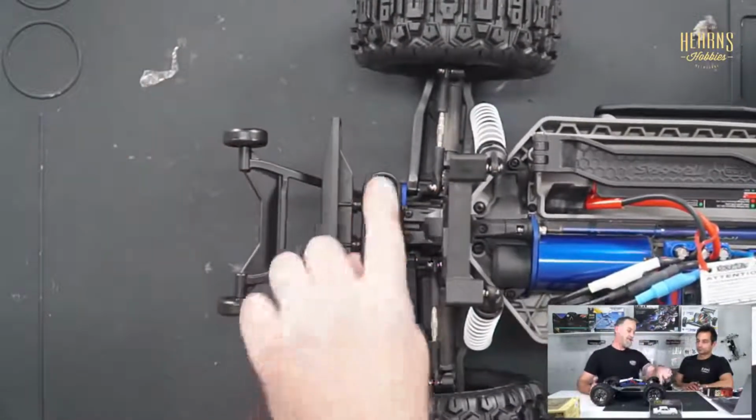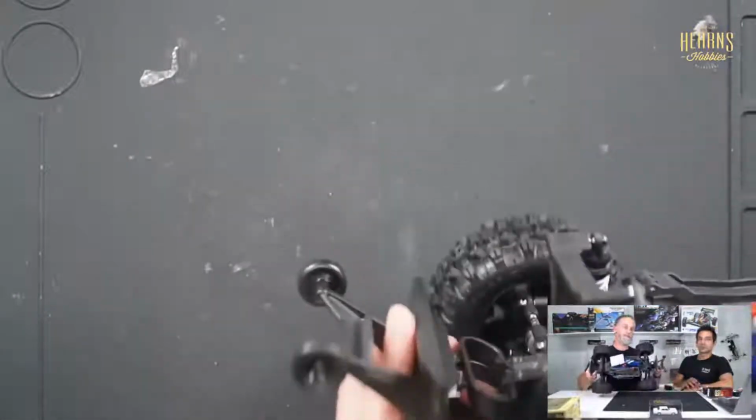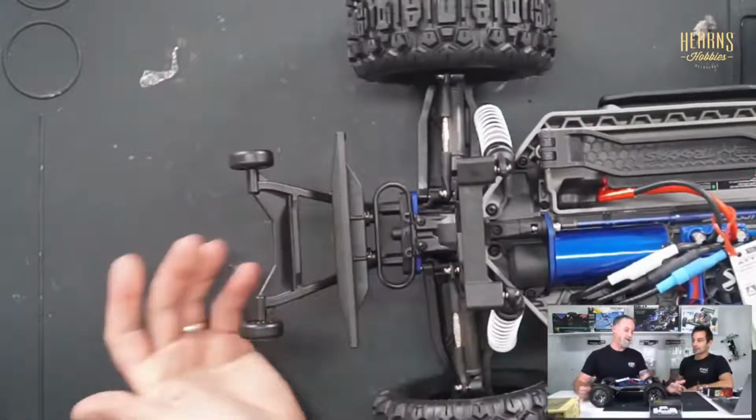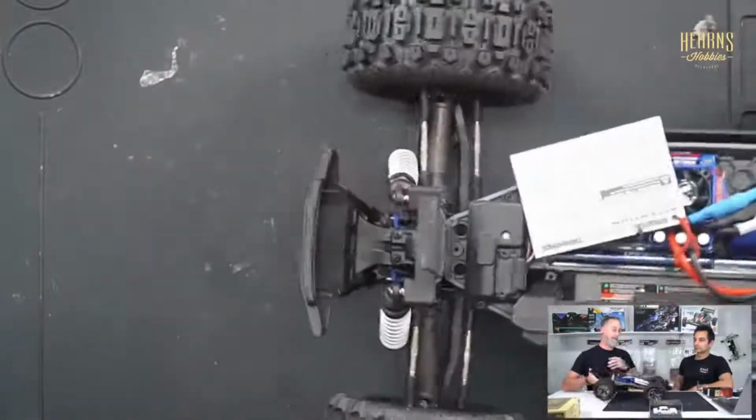Better wheelie bar. They've definitely got the same as we saw in the X-Maxx. I'm not sure which camera. Yeah, we are on the top camera here. So we can see here the, what would you call it, crumple zone, or the energy absorption thing. We've also got it over here on the front as well.